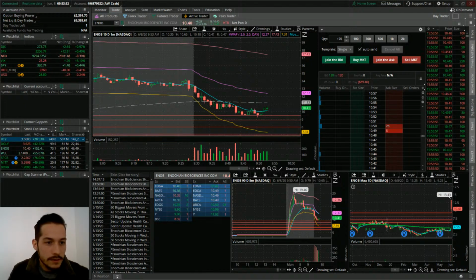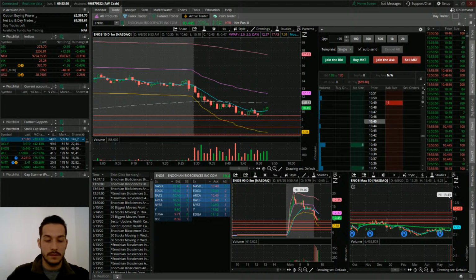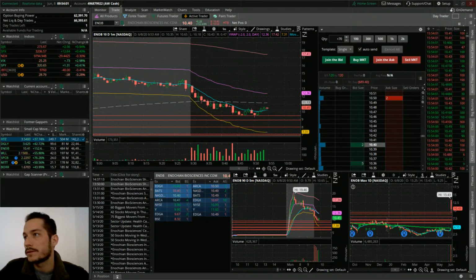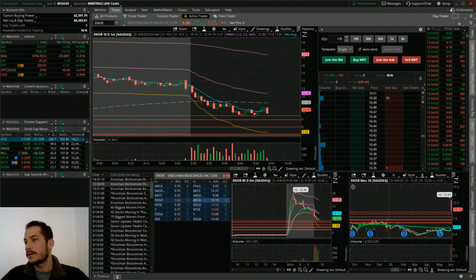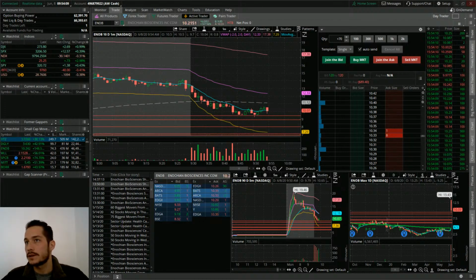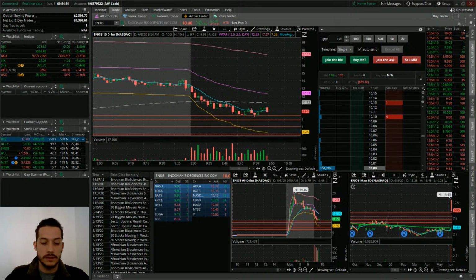IDEX. Let's see. Sub dollar. Typically I don't trade those. Very, very choppy. I'm not sure. It looks like it has some catalyst on it. 15%. It does have a nice fast rate of change. Big resistance though above it on that 180-day moving average.